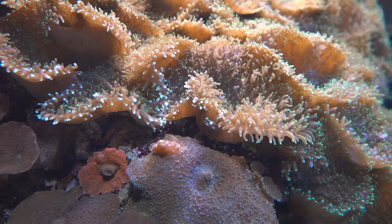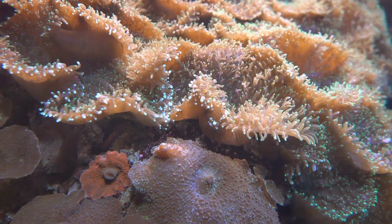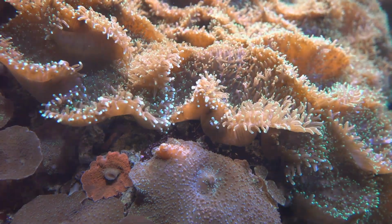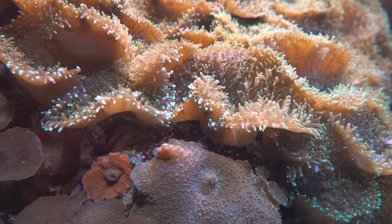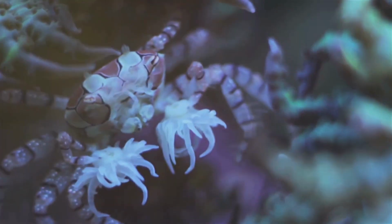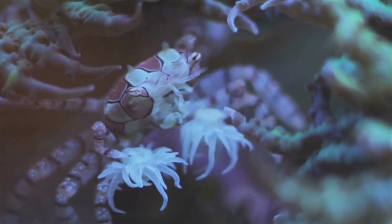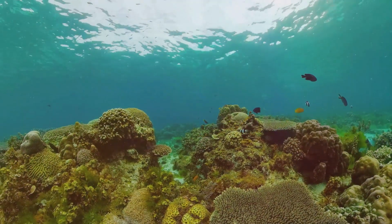Each coral is a colony of tiny animals known as polyps, and they share a remarkable symbiotic relationship with algae. The algae live within the coral, providing them with food through photosynthesis, while in return, the coral provides the algae with a protected environment and the compounds necessary for photosynthesis. It's a beautiful and delicate balance that underpins the health and vitality of the entire reef.